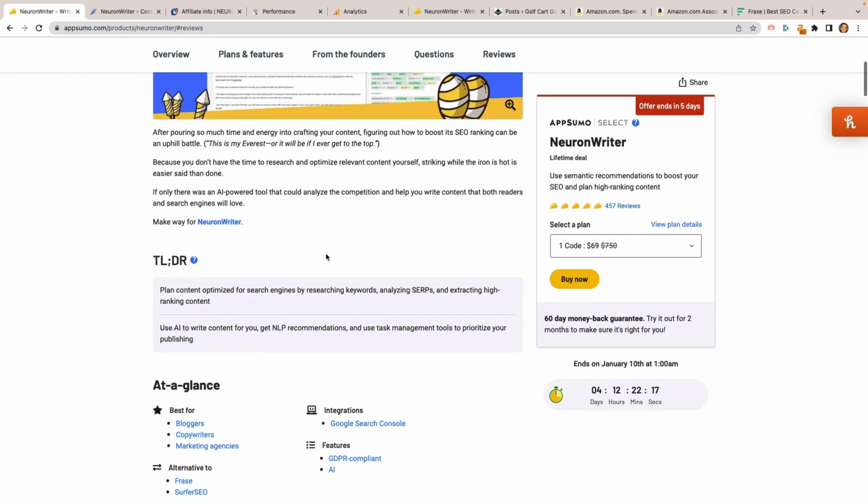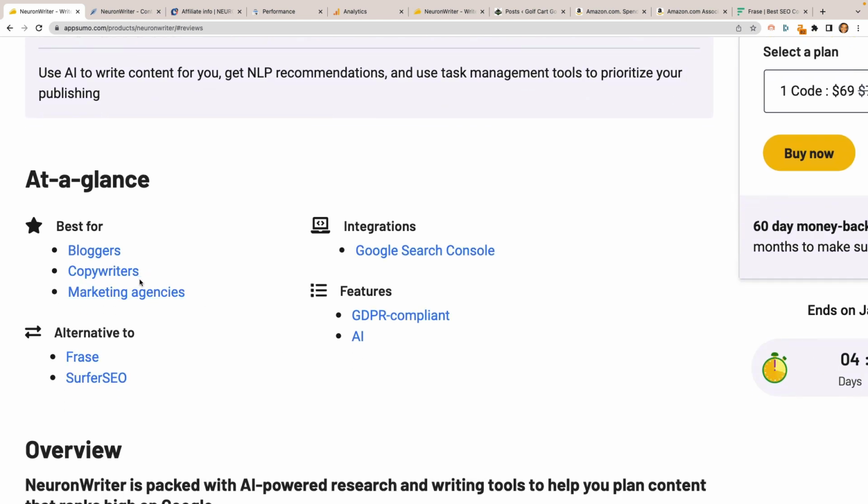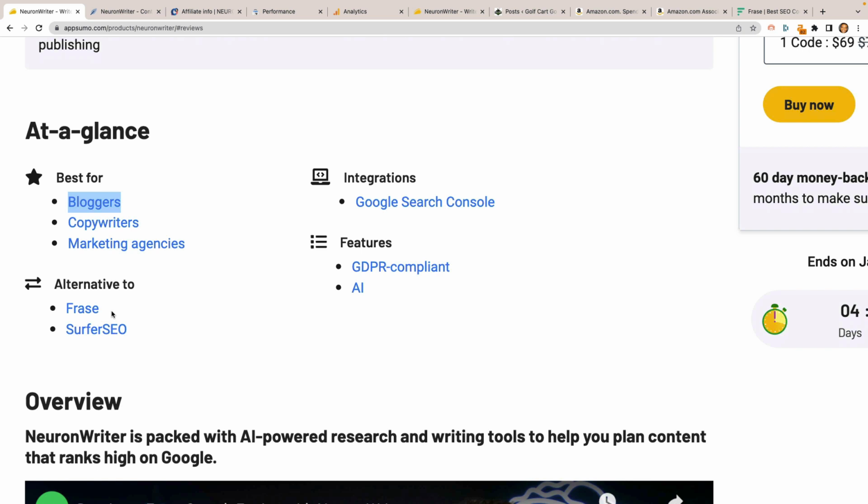So as we dive down here, it's basically a thing best for bloggers, copywriters. I'm going to say mainly for bloggers, even though it has some other services. It's a good alternative to Phrase and Surfer SEO. This is exactly what NeuronWriter is. It's just like these tools. I really believe it's going to take off and be just as big as these Phrase and Surfer SEO.